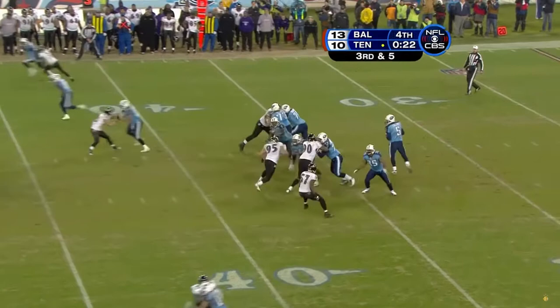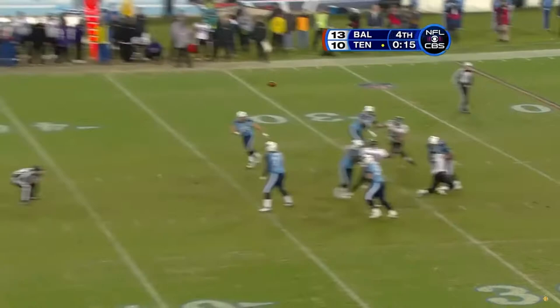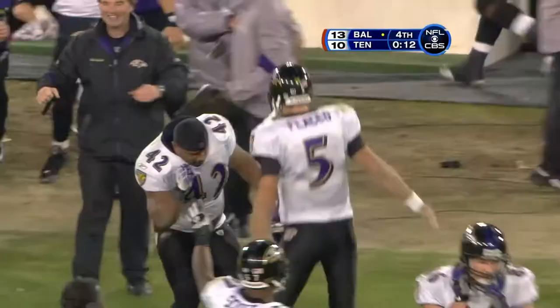Collins over the middle. Incomplete. Over the middle. Incomplete. The long offseason for Tennessee begins.